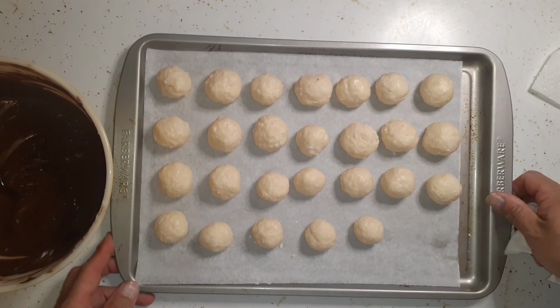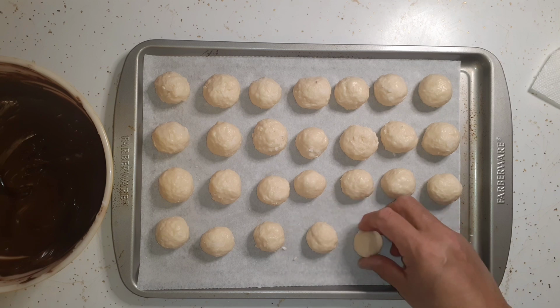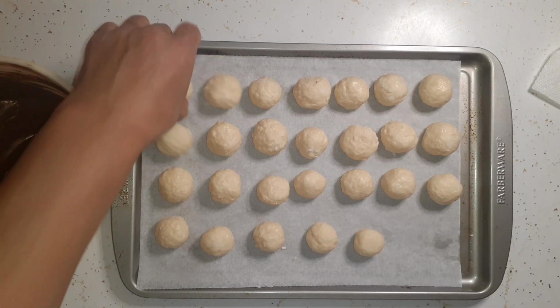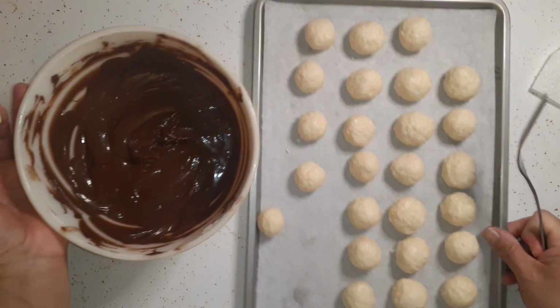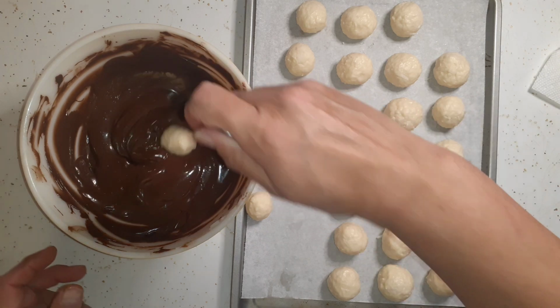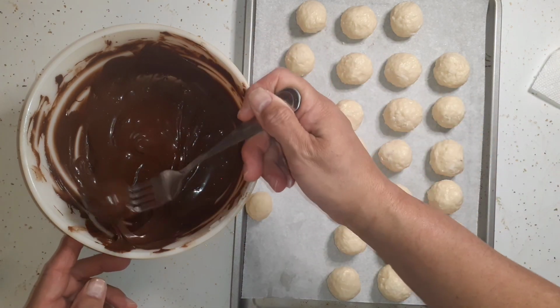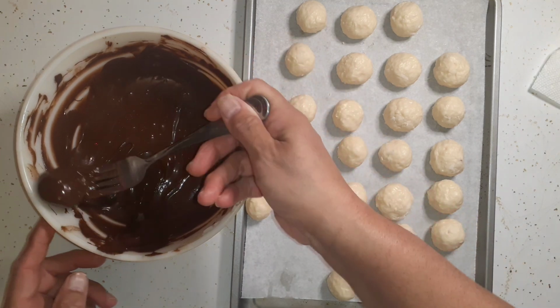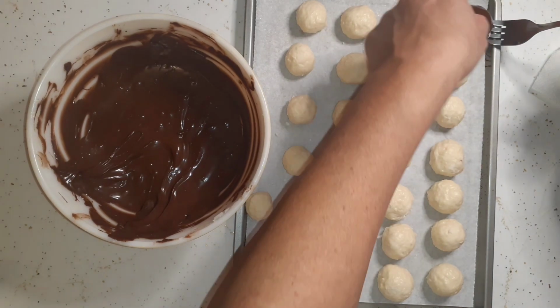Okay, so I've had these in for about 40 minutes. They are definitely chilled, you can tell. Alright, so we're going to go ahead and just, you can see better that way. We're just going to dump them in. I'm just going to take a fork and move it around. And just place it back on your cookie sheet.